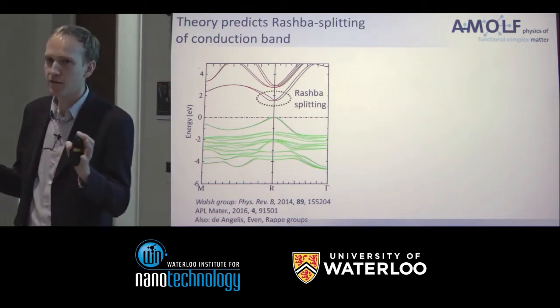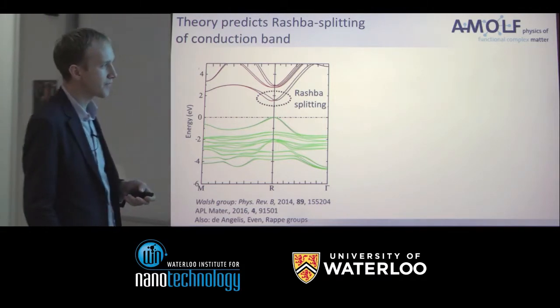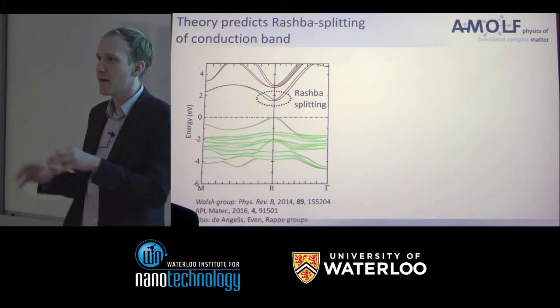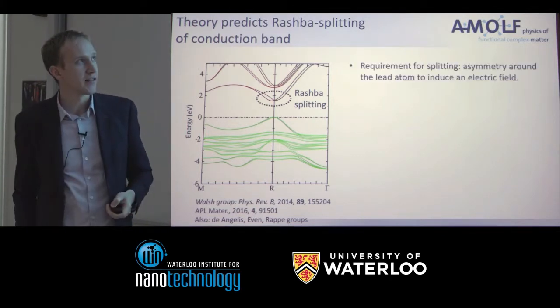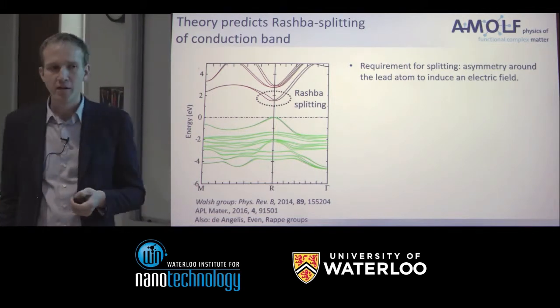And that's a splitting that is also well known in semiconductor physics. It's called Rashba splitting. And it arises if you have a heavy atom and some asymmetry around this atom. So in this case, it's a lead atom. And somehow the crystal must be asymmetric around the lead atom. And then you can get this Rashba splitting.